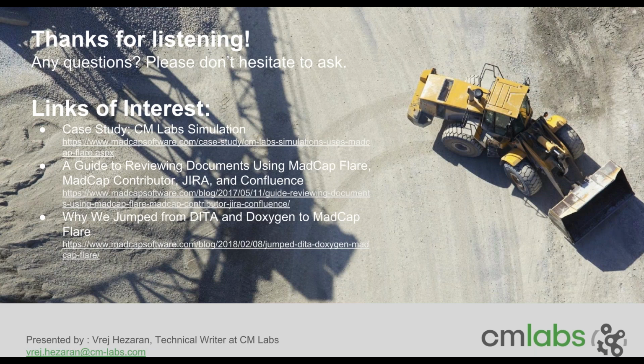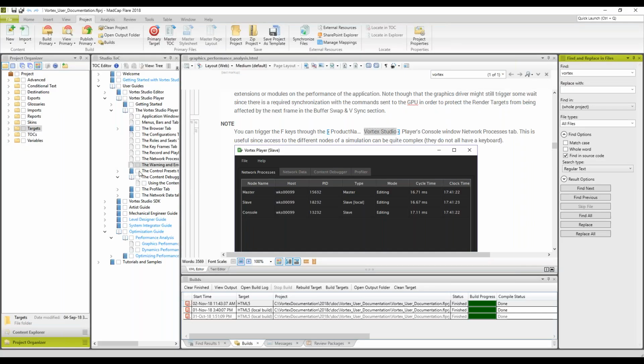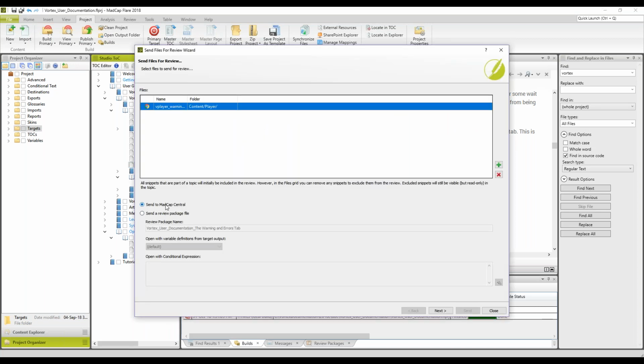And actually, you know what? I could show quickly what it's like. So, for example, if I want to send this file for review, I could just right-click it and choose send for review. Since I mentioned we're not using Essential, but maybe one day, for now I'll send a review file and name it according to my naming convention, save it, and get a Flare contributor file out of it. That's what I'll send, and they'll comment on that and send it back to me.